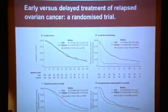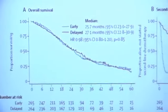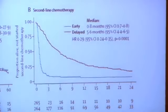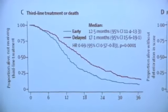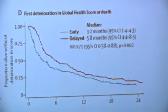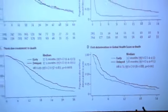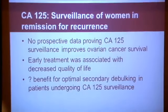But if you look at how long did it take them to take a third chemotherapy, so they get treated for their recurrence, how long before another drug is used, it actually happened faster for the early intervention group than for the delayed intervention group. And if you look at the quality of life of those patients, when did they first see a deterioration in their quality of life? It happened faster for the early intervention group than the delayed intervention group. So taken together, his study showed that, yes, CA-125 can pick up recurrences faster, but he was unable to show that it made a difference in survival, and it did decrease the quality of life for the patients on the early intervention group. I don't know if that means there's not a role for CA-125 intervention.